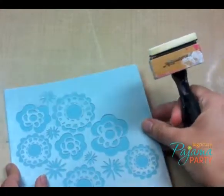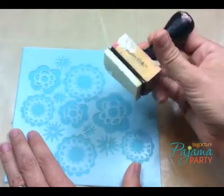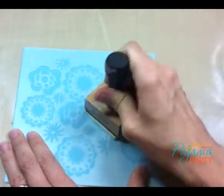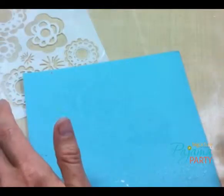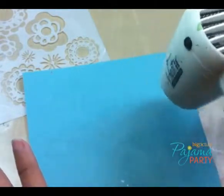And I'm just going to place it down, and you want to make sure that you hold it firmly in place. And then you're going to tap with the ink blending tool to apply the gloss medium. And then you're going to just remove your stencil and heat dry, or you could just let it air dry.